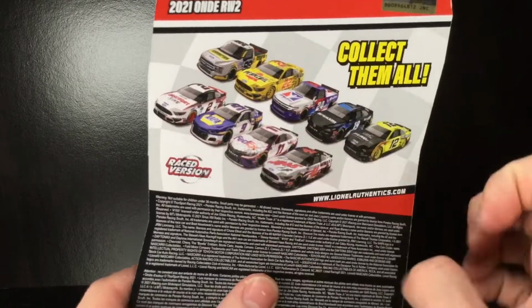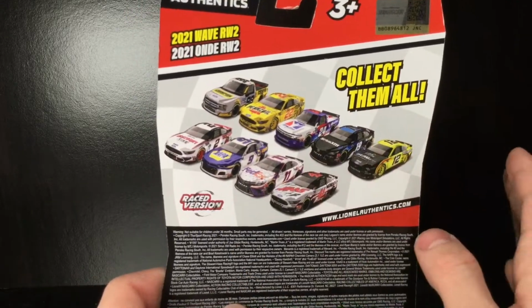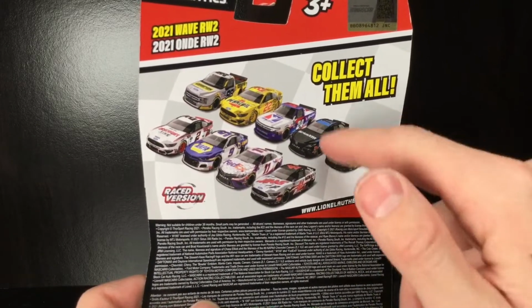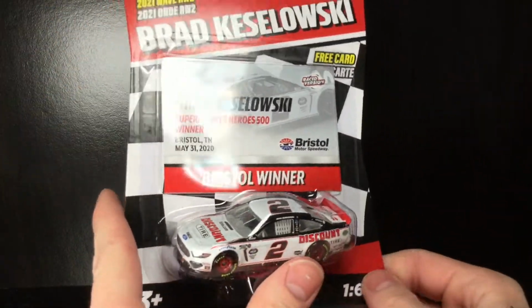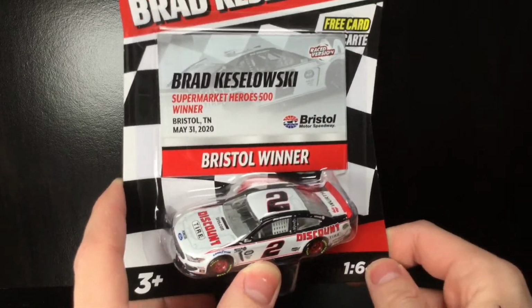Here are all the cars from Wave 2 of 2021. These are all raced versions. I'll have plenty of links down below to them, like the Blaney, the Martin Truex Jr., Elliott, all kinds of amazing diecast to review. And without further ado, let's go ahead and get this Brad Keselowski Ford Mustang right out of the box.